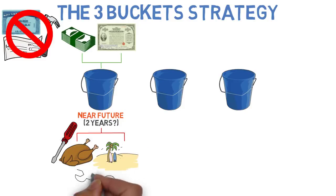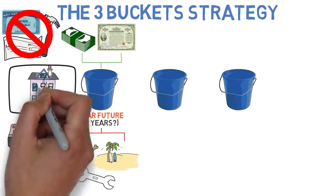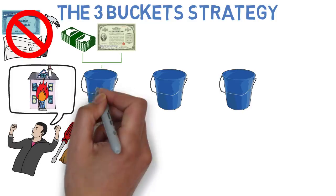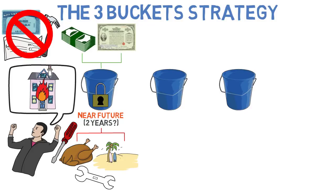Now this bucket isn't going to make you much money, but in this strategy that's not its purpose. After all, when you get fire insurance, you aren't going to get mad when your house doesn't burn down. This is sort of like market crash insurance. It's the money that protects the money that makes you money, by giving you another option for income that doesn't involve selling your investments when they're at their lowest point.